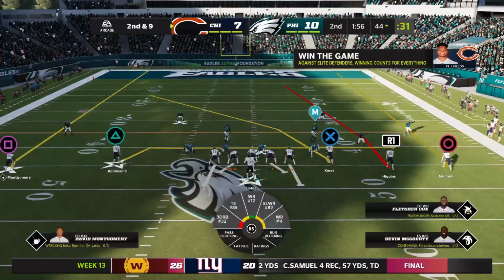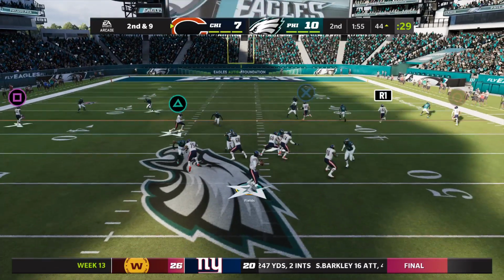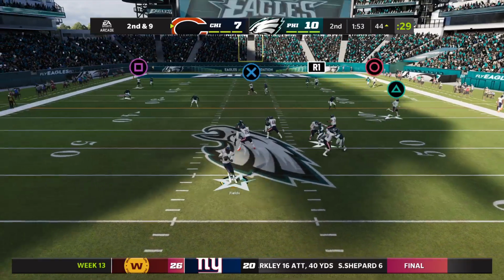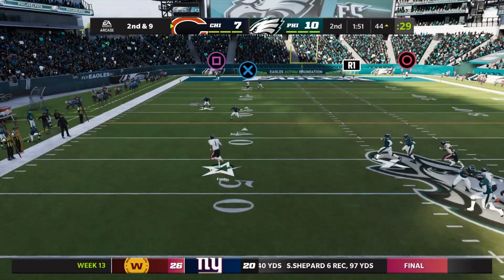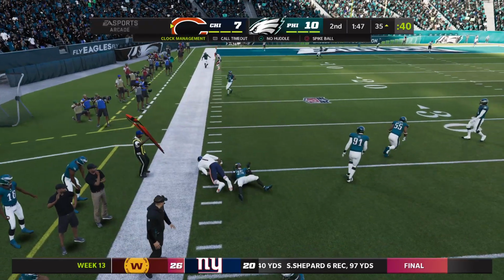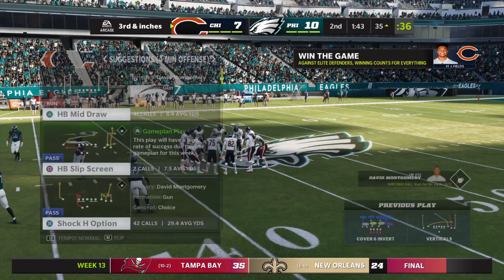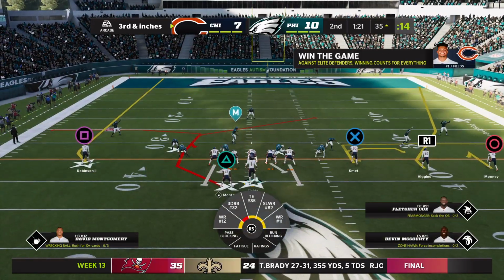Here's 2nd and 9, just a yard on that last run. From the gun, here's Fields. Being chased out left. A beautiful fake. And able to break one tackle, but then quickly brought down. But a nice little game. Play number 7 coming on this drive.